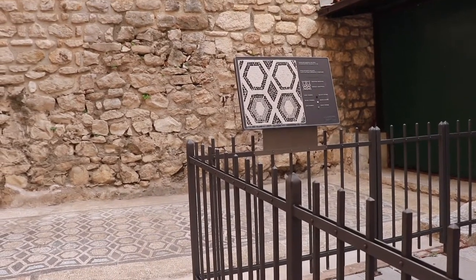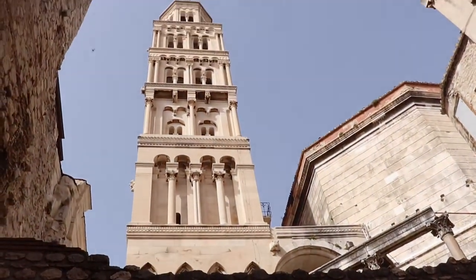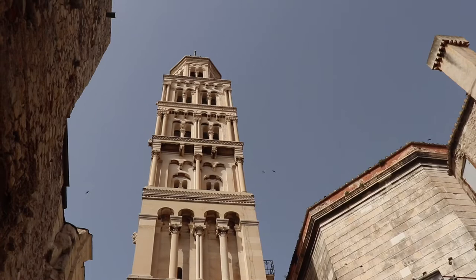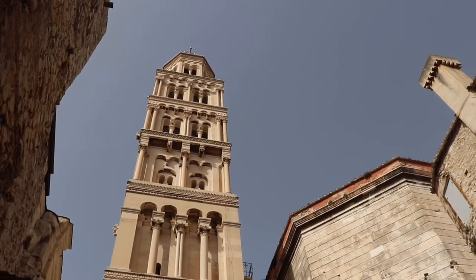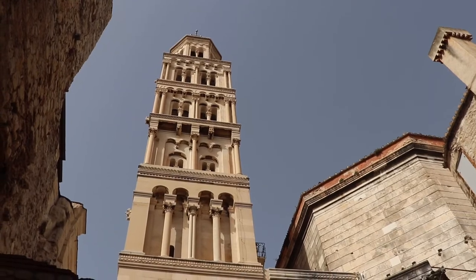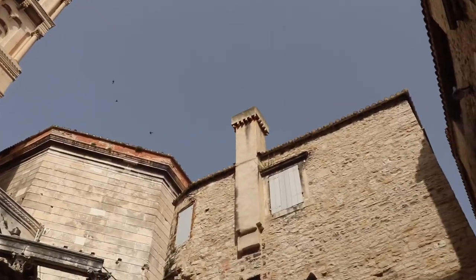When the emperor decided to build something, and the bell tower took 100 years, you know, because they were building the bell tower with the donations of the people and everything. So yes, it's still an active cathedral, they are organizing holy masses inside and weddings.